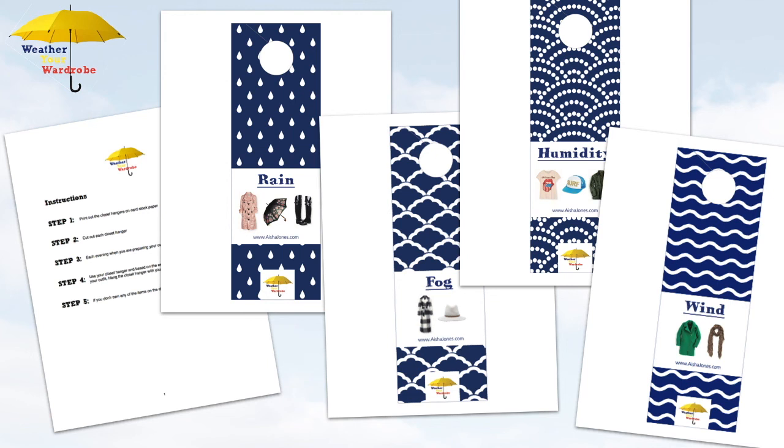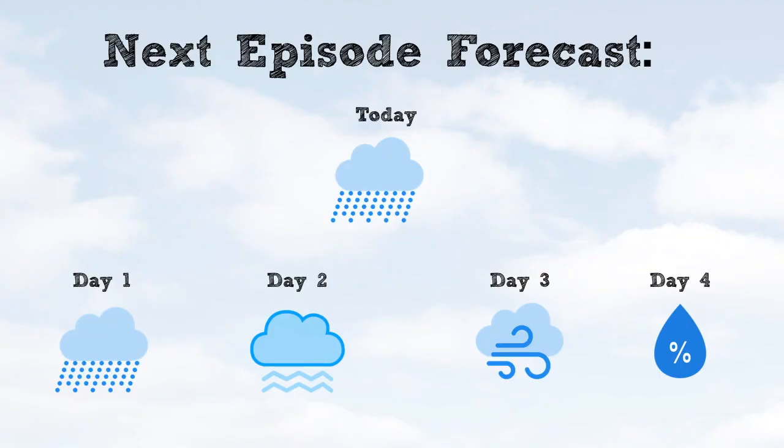Like I said, use your at-home printer. I was just using color ink because they are really pretty, as you can see here on the screen. I suggest using color ink, and then cut them out. It can even be something fun that you do with your kids. So that's it for this video where we looked at wind.